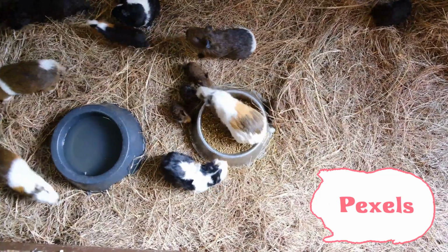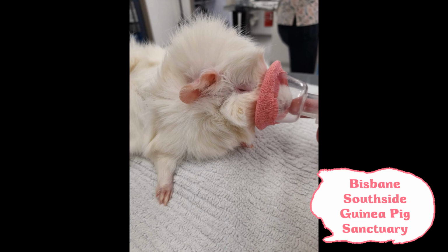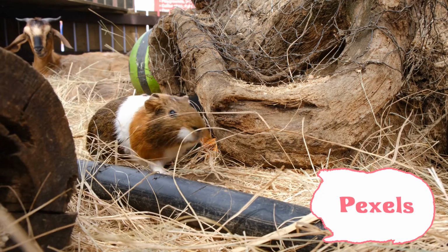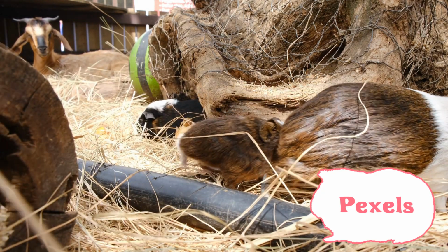And obviously they should always have hay and fresh water, but that probably goes without saying. The tooth malformations caused by the lethal white gene also means that most affected guinea pigs will need to regularly have their teeth checked and potentially have them filed down or trimmed, which is a procedure that has to be done under anaesthetic. Of course, any time a guinea pig is put under for surgery, it carries an inherent risk, but unfortunately that risk is heightened for a lethal white piggy because of their health problems.